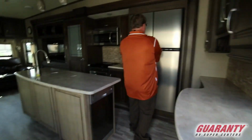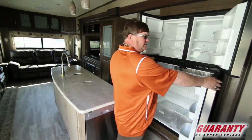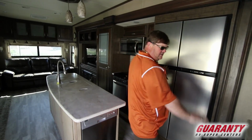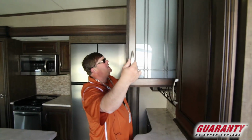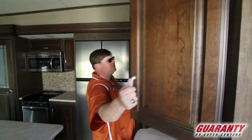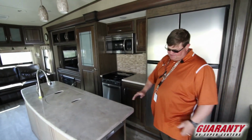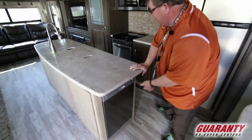It's got the great big 18 cubic Norcold refrigerator freezer. It's almost residential size, gas or electric. You've got nice countertop here, little wine rack, a lot of storage there. Storage there, storage below us. I mean, a lot of storage. And then you got your island. It actually has a built-in dishwasher right there.